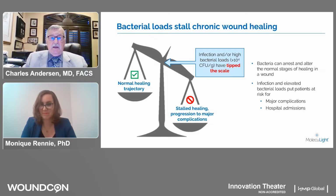If there's extension into the dermis, that's a different entity that we'll address a little later, and we refer to that as wound-related cellulitis. In addition to addressing the wound, we now look at surgical incisions that are referred to the wound care clinic. We recently published a paper again showing the unexpected high incidence of bacteria in the wounds that are sent to a wound care clinic. And that allows you to address that before it becomes a serious wound infection.